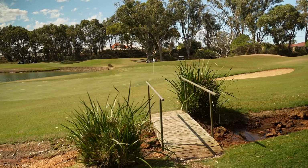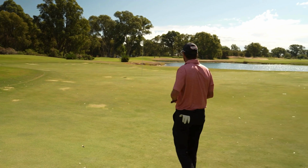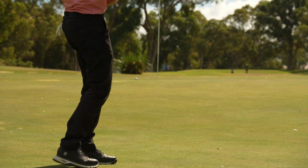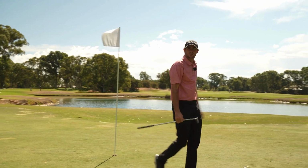Found ourselves in the back portion of this green here. There's a bit of a bowl here, so it's a bit of a collection area. Going to have to putt it back up the tier, so hopefully we can put it up close, take a 2-putt and move on with a par. Perfect. Let's go on to the next.